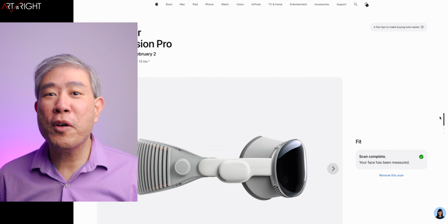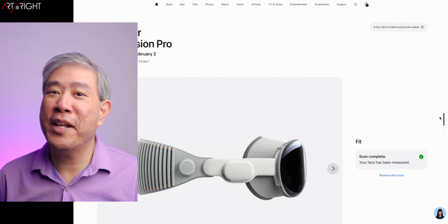This is going to be longer because there are a lot of thoughts I'd like to share about Apple Vision Pro, but let's first start with my pre-order experience, which for the most part went smoothly until we got to the end where I have to pay.